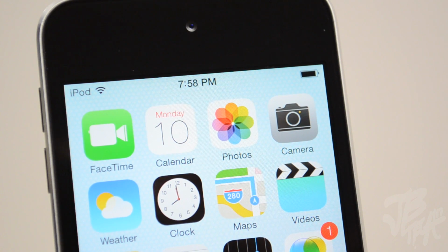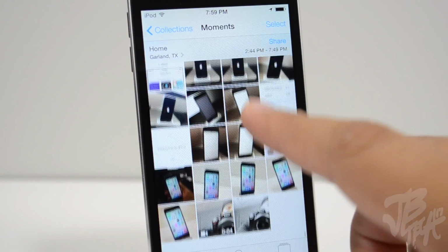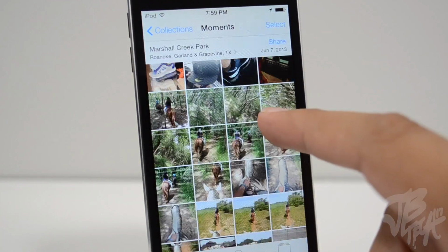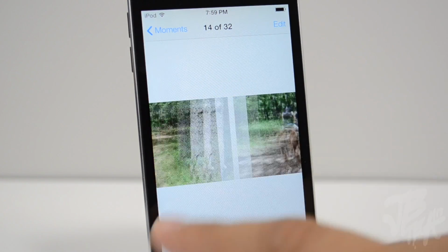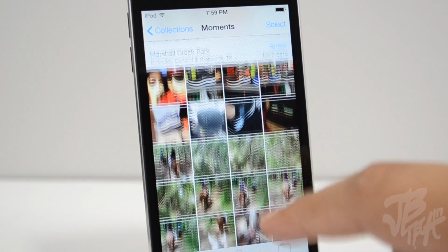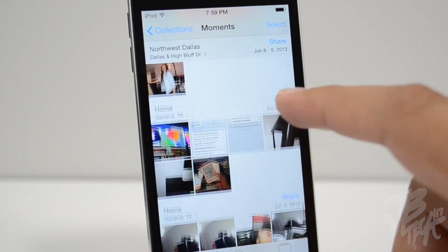Now let's go ahead and take a look at the Photos application. Right off the bat, you see that Photos is designed way differently than in the past. We have a Moments section. Here we have different events set up, and in iOS 7 it actually does it by itself. You don't have to set up any type of events. It does it automatically. Here's me and my girlfriend. I took her horseback riding for our 2-year anniversary, and look, it has it all in one little event. I really like the fact that iOS 7 does this for you, and it's more like iPhoto on Mac.